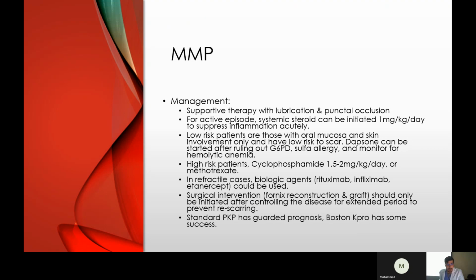To manage, first supportive therapy with lubrication and punctal occlusion. For active episode, systemic steroid can be initiated 1 mg/kg per day to suppress the inflammation acutely. Low risk patients are those with oral mucosa and skin involvement only and have low risk of scarring. In those patients, we start with Dapsone, but rule out G6PD first and sulfa allergy.